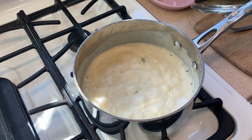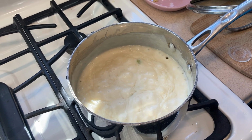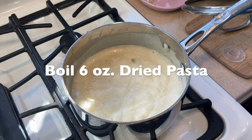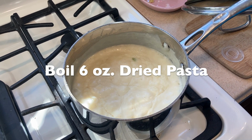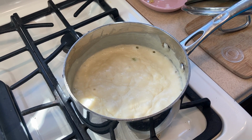So what I did while I was making this was I also put on a pot to boil, and I made dried pasta. Now usually tetrazzini calls for spaghetti or linguine. I don't do that. I made cavatappi, which is a spiral pasta. So any kind of pasta.